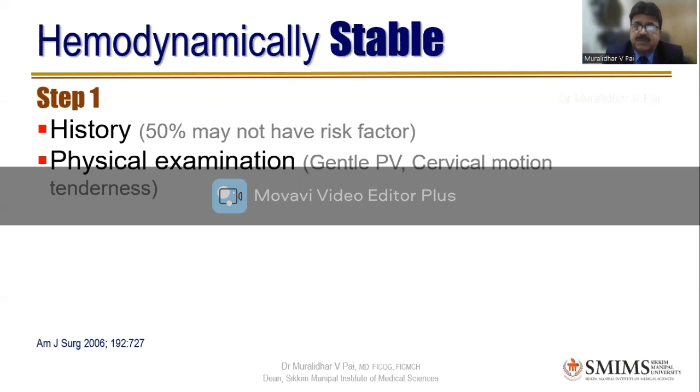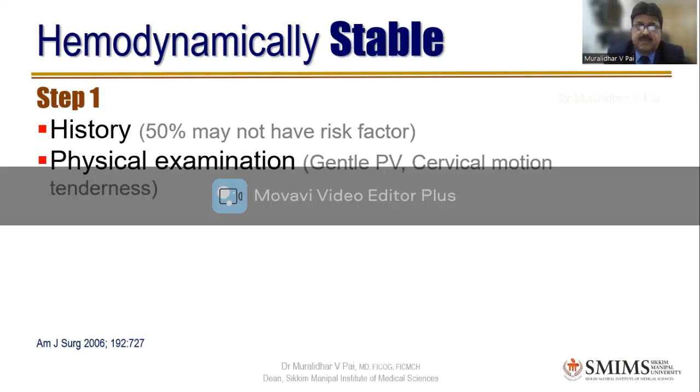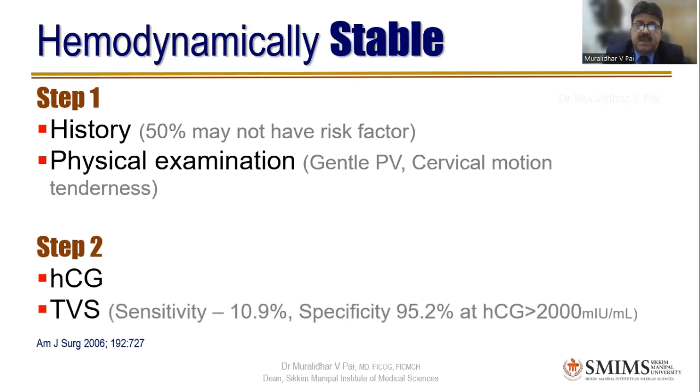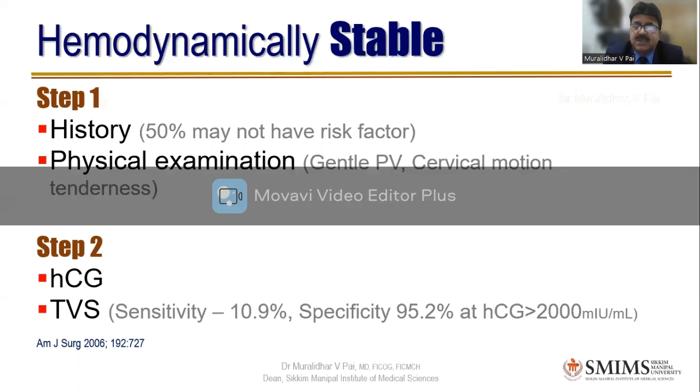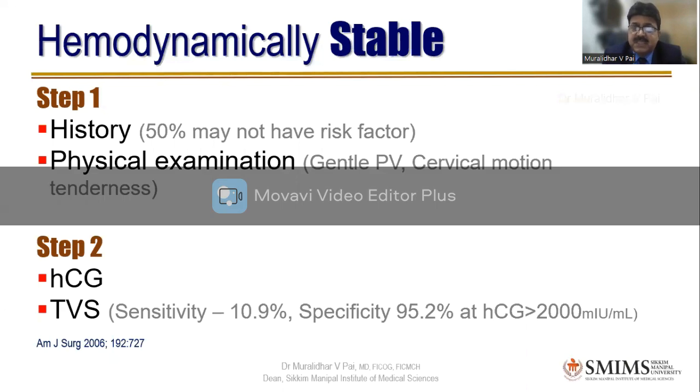Physical examination, you have to do PV gently because sometimes you may cause rupture of the ectopic if it is already grown to a point of rupture. Slightest provocation can give rise to rupture of ectopic. What you can definitely elicit is cervical motion tenderness. Step 2, HCG, that too serial HCG, especially if you cannot see a sac. Transvaginal sonography is good, but its sensitivity is only 10.9%. I have seen patients being overdiagnosed and underdiagnosed with TVS, but its specificity is 95.2% at HCG more than 2000 milli-international units per ml. That means once the HCG crosses this level, you have to see an intrauterine gestational sac. If you don't see, that means it is ectopic pregnancy and its specificity becomes 95.2%.